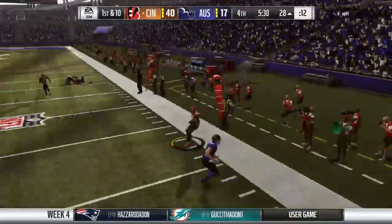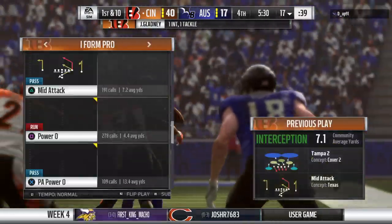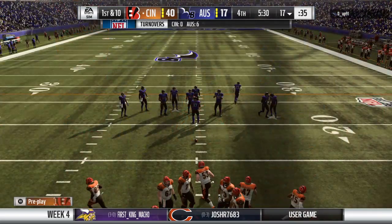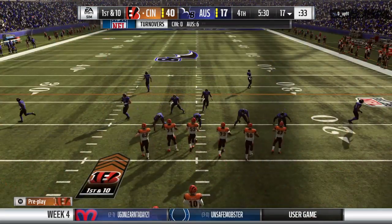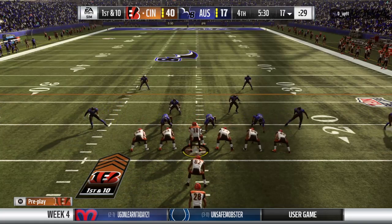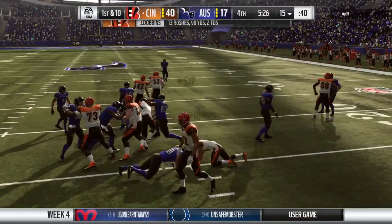And now here is another interception. Picked off at the 17. What a nightmarish game he's having now. Six interceptions that he has thrown. Absolutely unbelievable, isn't it? Hard to believe we're watching this, but it just tells you about the game of football. It giveth and it taketh away.